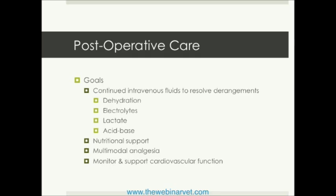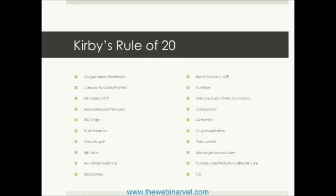Given those goals, I am a very staunch proponent of adhering to Kirby's Rule of 20. Dr. Kirby is a board-certified emergency critical care specialist as well as an internal medicine specialist here in the United States and is a well-respected international speaker. She developed this list of 20 things that one should evaluate or at least think about in patients considered critical or in serious condition.